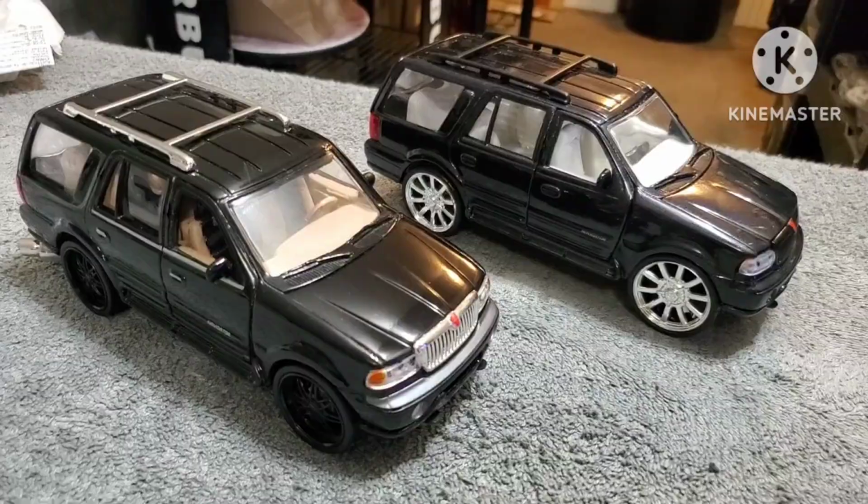Okay, it's an RC, but what happened to the diecast section of that? You see, where's the diecast part of this third generation? And this is what I'm talking about. The diecast third generation should have been here, but you got a third generation in a remote control. Please explain that to me. What?